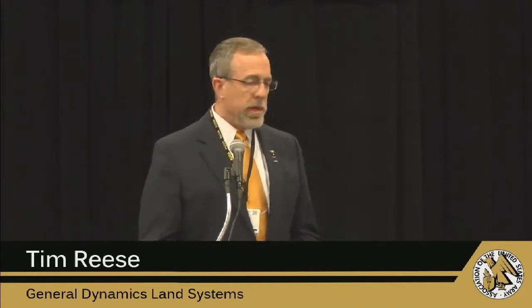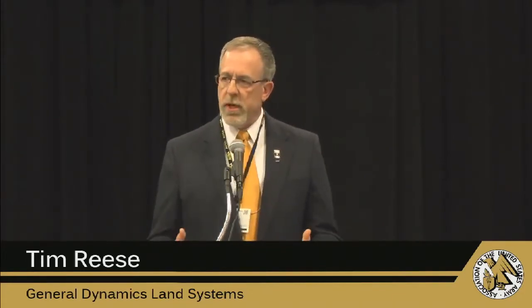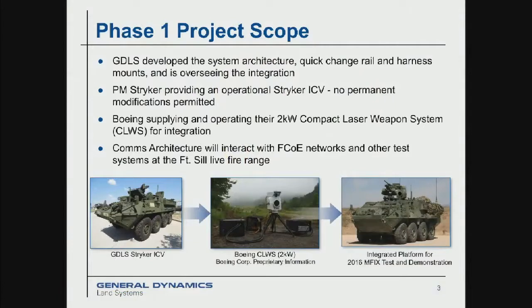The scope of the project you can see here: we did the systems integration on the combat vehicle. PM Stryker provided us a Stryker vehicle on loan at no cost, which we very much appreciate. As I mentioned, Boeing provided us with their laser system that was designed to be a man-portable system for another Department of Defense user. And we worked with the Fort Sill folks at the Fire Center to make sure that everything could integrate into the network architecture they have on their test range and talk to the radars, the fire control systems, and the range control systems out there so it could be operated safely.